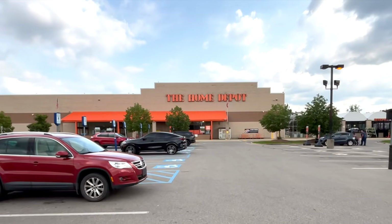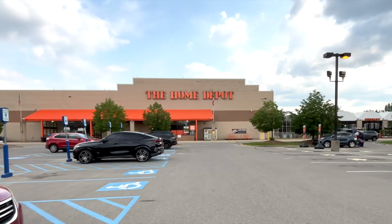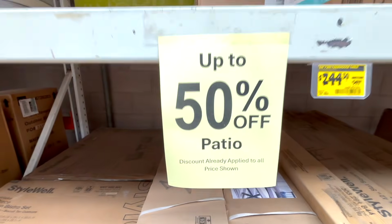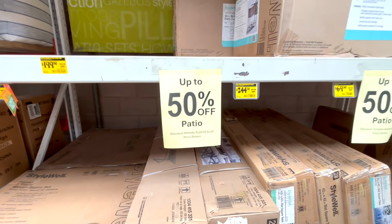Alright guys, time to do the weekly walkthrough at Home Depot to check out some of the new sales and clearance that they're having. So let's jump into it. Alright, so first thing I see when I walk in, up to 50% off the patio furniture.